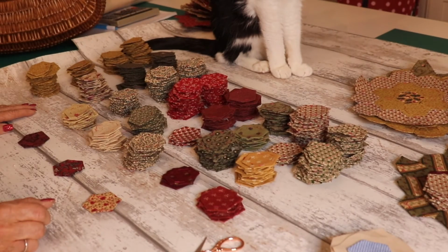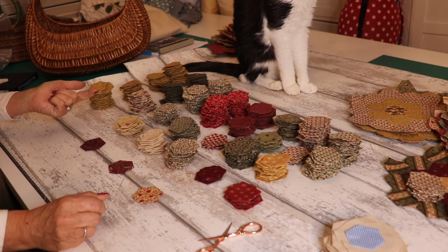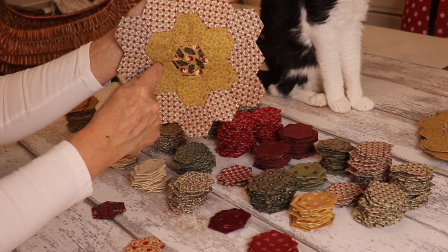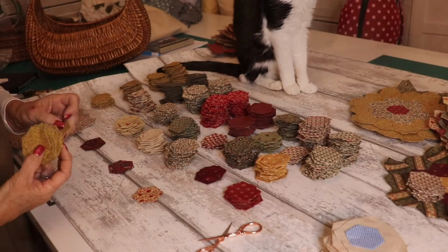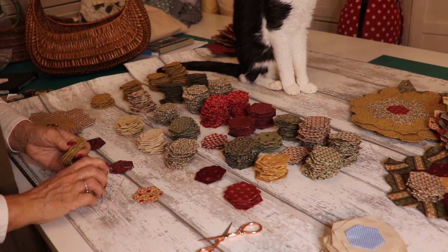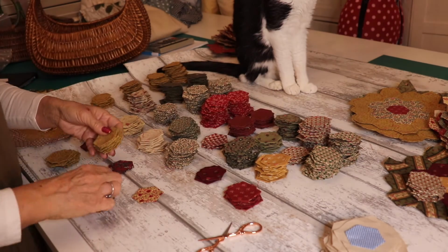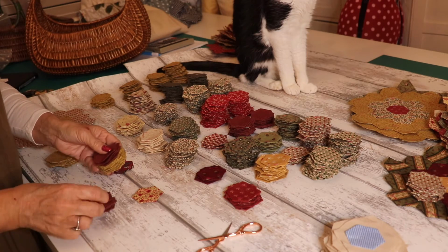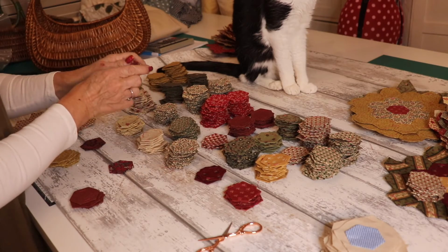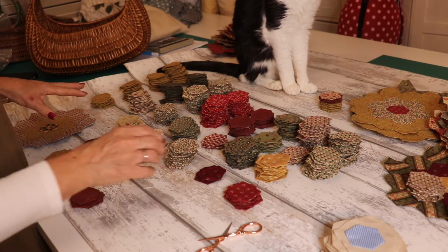I don't think I'm going to be able to make, is it 144 I need to do? So I need 12 for the outer ring, 6 for the inner ring, and then 1 for the centre. Let's see what I can make. So there's the outer. Need 6 for the middle. One for the middle. So there's 1. I'm just going to work my way through these and see how many I can make.